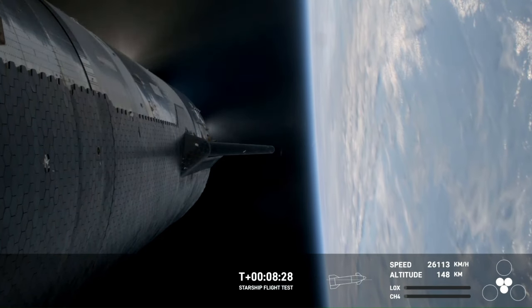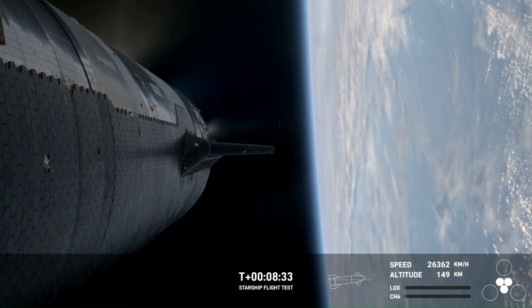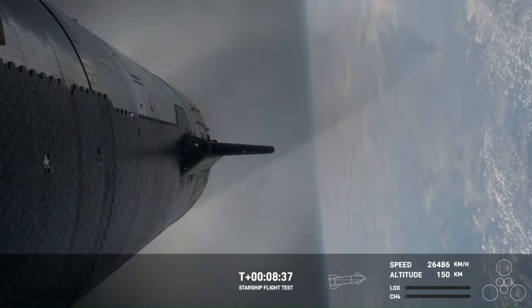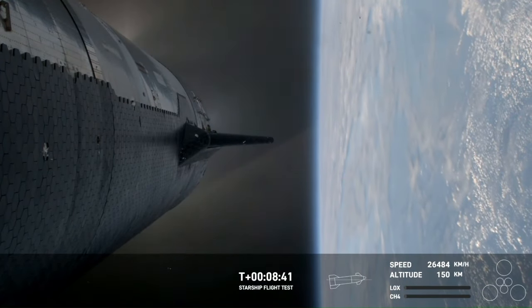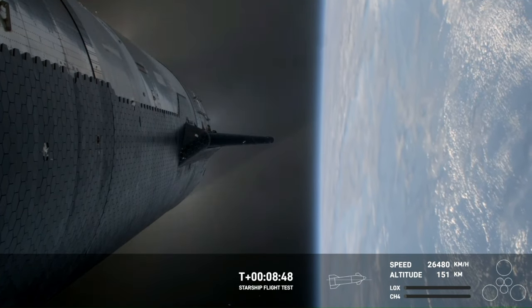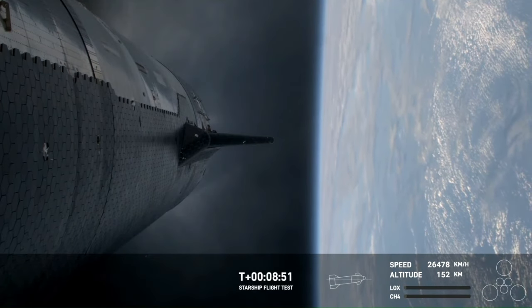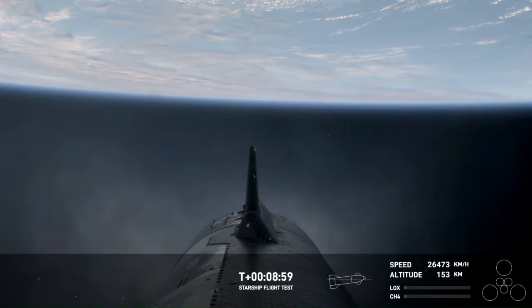Now the next milestone coming up is in less than a minute. At that point, ship will, or I'm sorry, actually it already has. Starship engine cut off. There we go. As you heard there, by the call out and from the crowd behind us, Starship's six Raptor engines have successfully shut down.